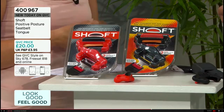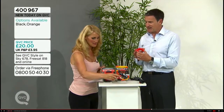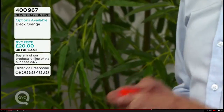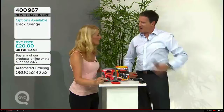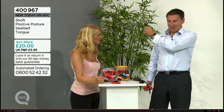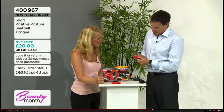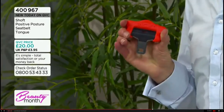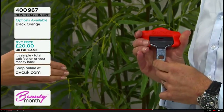SHOFT is a small device made of a lovely tactile elastomer, and it fits just simply onto your seatbelt tongue. You know the bit that you grab when you buckle up? Yeah, to click in. That's the bit that's hanging up on the buckle, and SHOFT basically fits in 2 seconds. Just stick it on, and that's it fitted. And once you've fitted it, you can take it off if you choose, if you change your car, but equally you're not having to faff every time you get into your car.